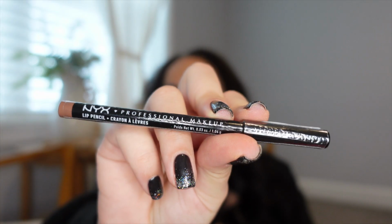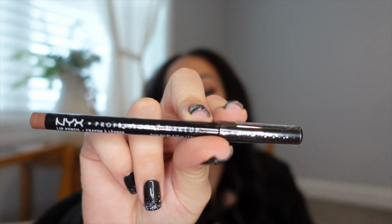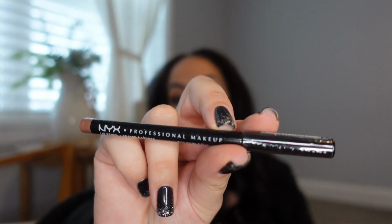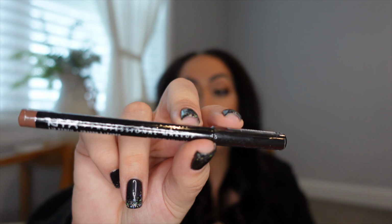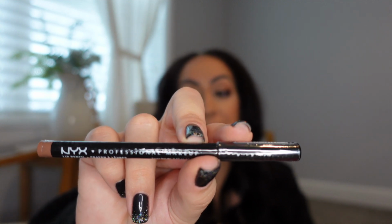Then I just picked up another of the NYX Nude Truffle lip liner. I love this lip liner. It is such a good one. It's like the perfect nude shade. And this is probably my current favorite at the moment. I use it pretty much every day.